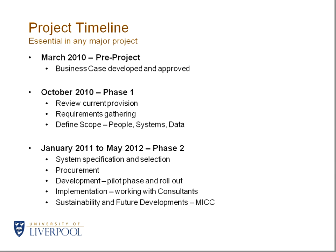Data is obviously a critical one. We'll come back to that a little bit later on, but this is about having well-defined data from a single source so that people have confidence in that and they understand what they're looking at.